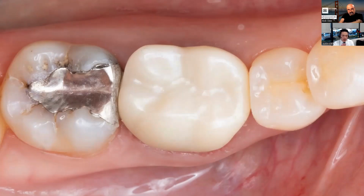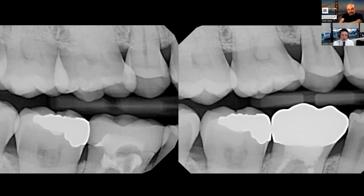I just have to take off the sprue. In case you're wondering about the sprue, the little button or extension off the surface, just using a fine grit diamond works very well to take that away. And we've got a radiograph for good measure. So you can see the old restoration on the left-hand side, all ceramic on 30, and then a nice fit with our Bruxer now.